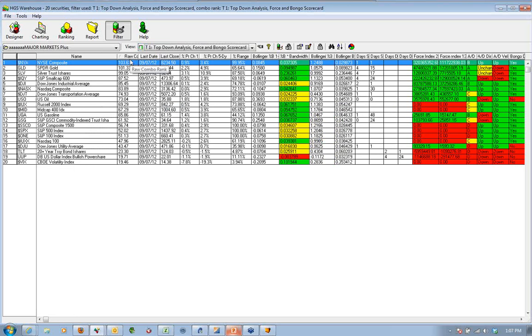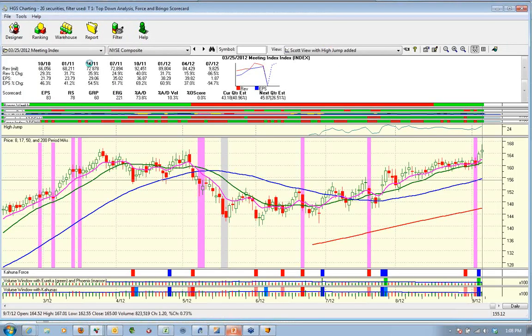So this is telling me, based upon 1- and 5-day price movement in 2- and 13-day forces, where the market was strong and weak. So what do I see? I see that a broad-based indicator, the NYSE, is up at the top. So let's open this up and take a look at it.